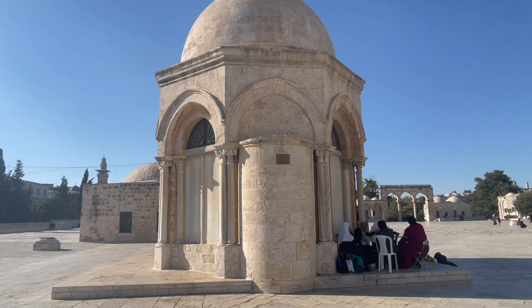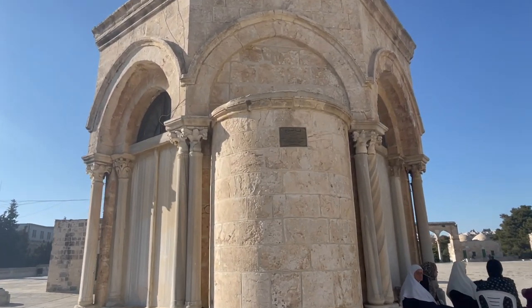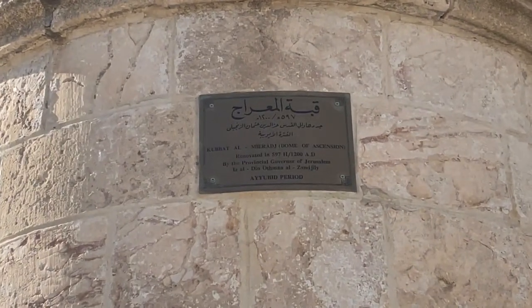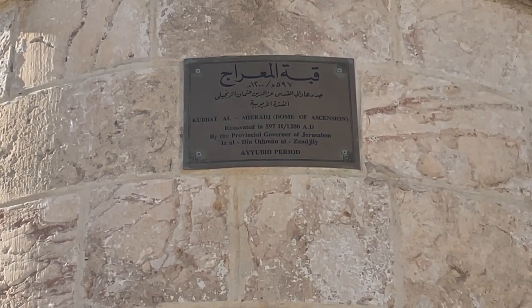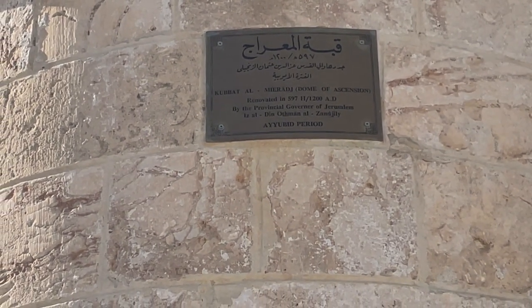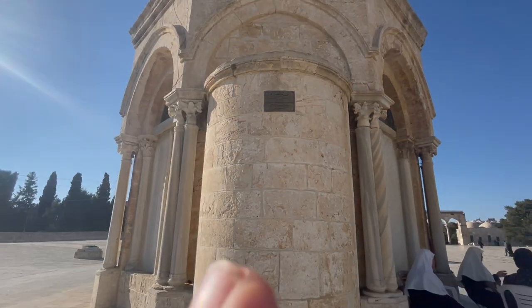This beautiful building right here is called the Dome of the Ascension, or in Arabic, Qubbat al-Miraj, and it was built by the Umayyads and actually renovated in 1200 AD. It stands just north of the Dome of the Rock and commemorates the Prophet Muhammad's ﷺ ascension to heaven. And according to Islamic tradition, it's said that Buraq, his horse, was tied right here before his journey to Allah subhanahu wa ta'ala.